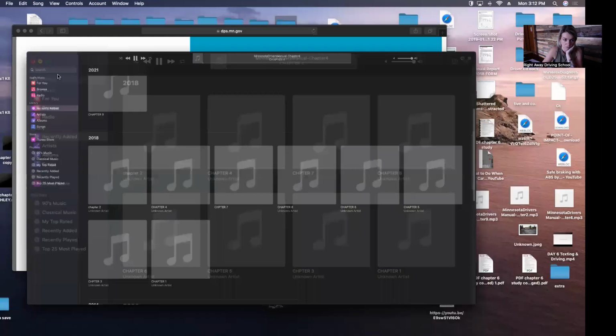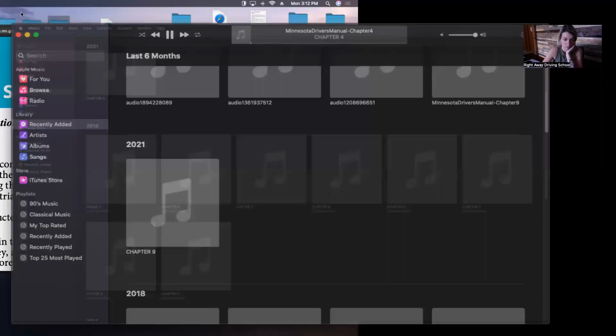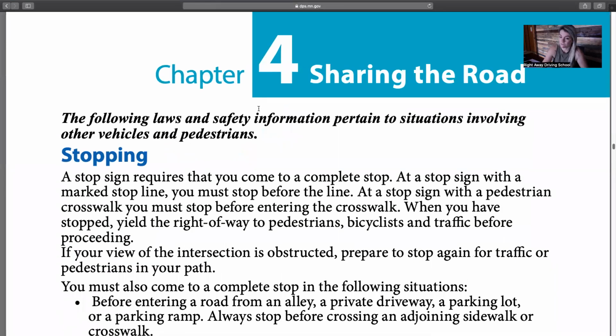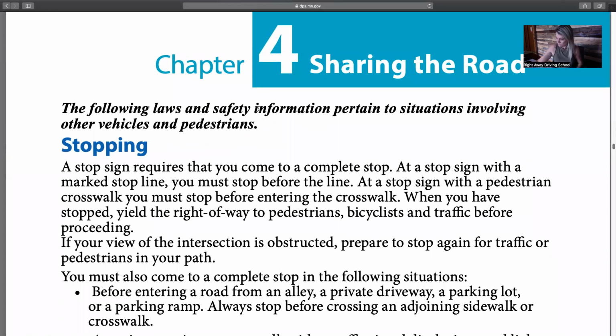Chapter 4, Sharing the Road. The following laws and safety information pertain to situations involving other vehicles and pedestrians. Stopping. A stop sign requires that you come to a complete stop. At a stop sign with a marked stop line, you must stop before the line. At a stop sign with a pedestrian crosswalk, you must stop before entering the crosswalk. When you have stopped, yield the right-of-way to pedestrians, bicyclists, and traffic before proceeding. If your view of the intersection is obstructed, prepare to stop again for traffic or pedestrians in your path.